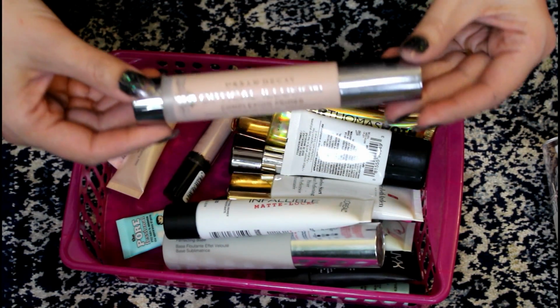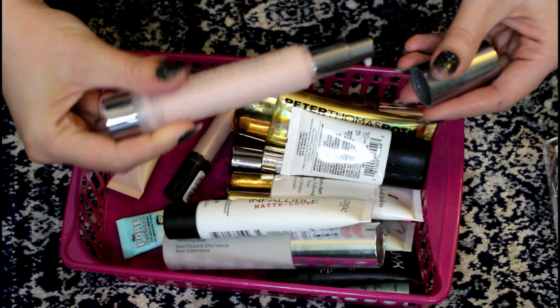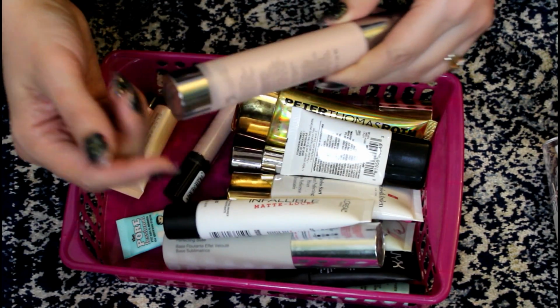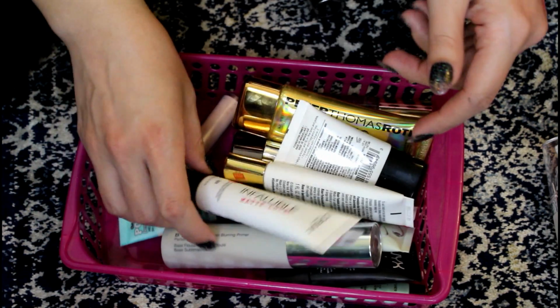This is my Urban Decay Optical Illusion Pore Filling Primer. I love this. It's got great packaging. It's got a pump on it. It's an airless pump, so it comes up so you can see how much you've used. You don't need a lot of it. Like, I've used this many times. It looks like I've hardly used it at all. But anyways, I'm definitely going to keep that.